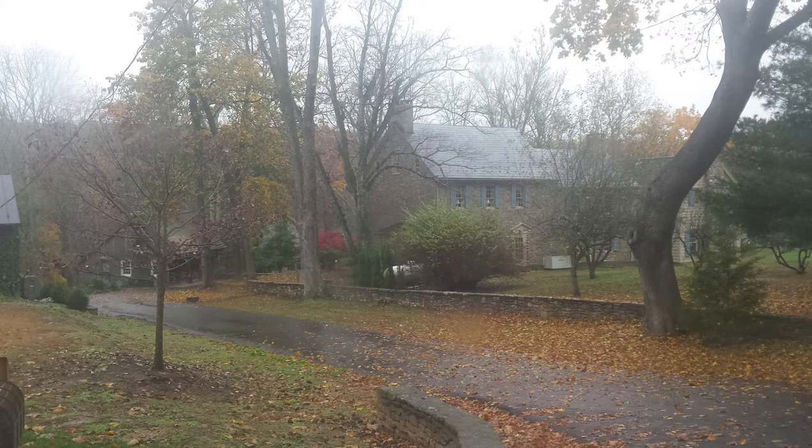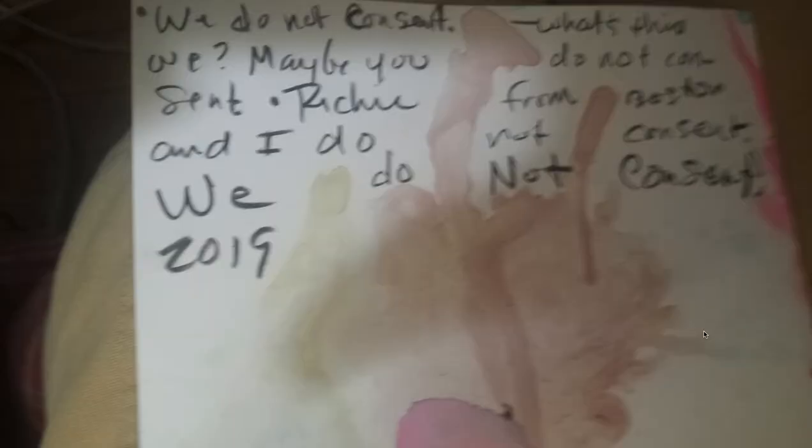wall here, a little brick wall, stone wall supposedly, but it's hard to say. Free more people. This is some of my own artwork. 50% more free for everyone. 50% more freedom. Funny stuff.